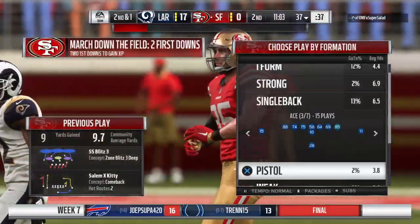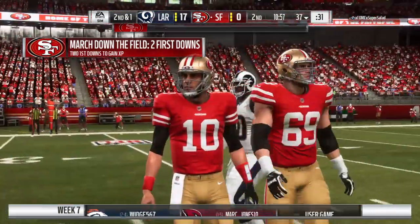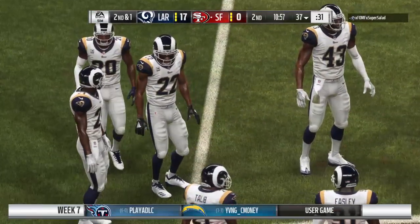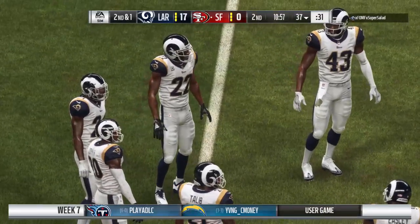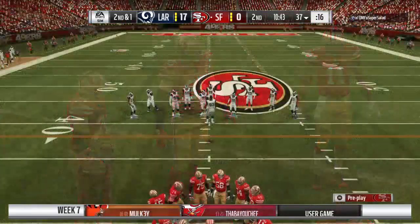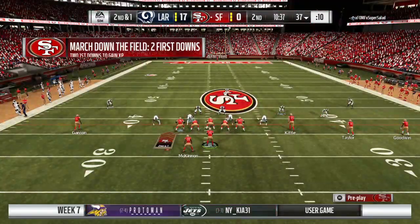And he'll be brought down right around the 37. Give him 9 there on the first down completion. That last catch, short of the marker by just a yard, leaves him with a very manageable 2nd and 1.